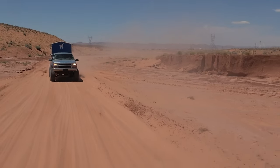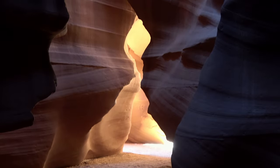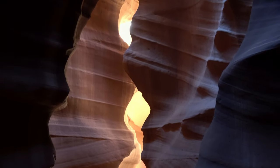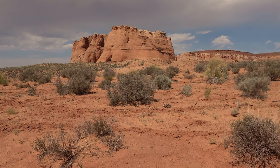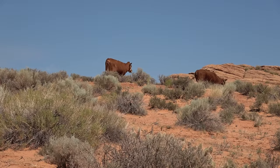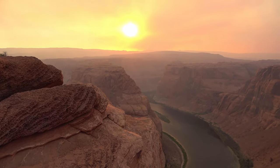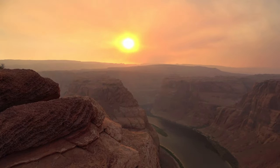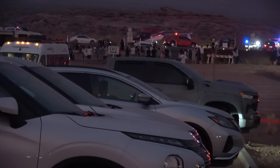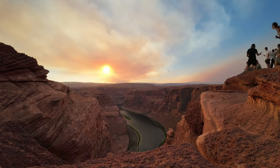Next time, we take a 4x4 into the desert to visit an iconic landmark and some incredible scenery. Even some wildlife. But a wildfire may force us to change our plans, or at least ruin our sunset. And a tragedy reminds us that things can change in an instant on the road. So join us. Our next adventure is just around the corner.